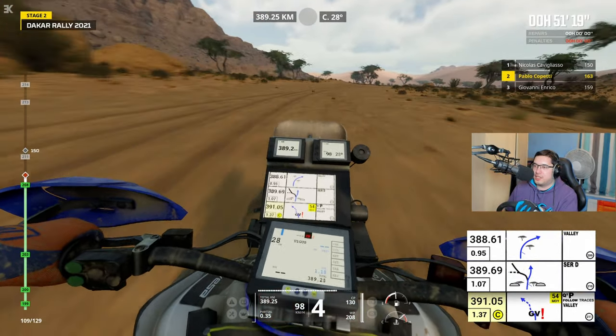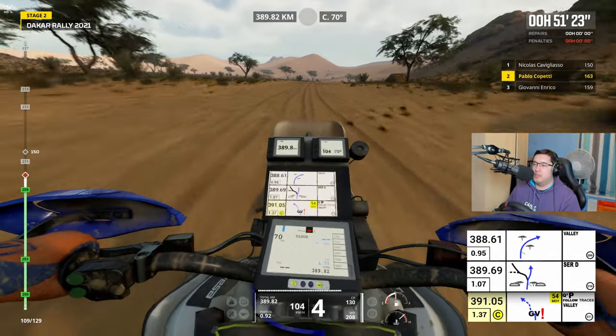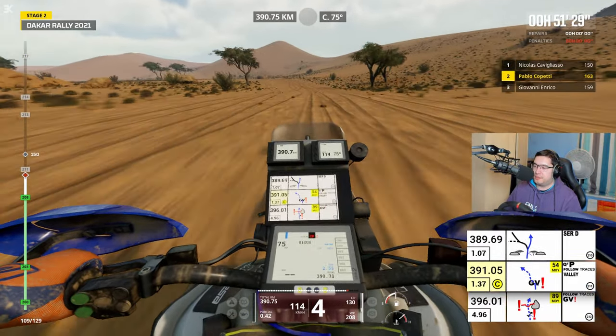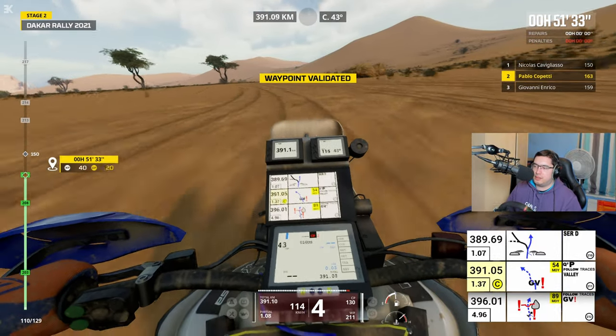Right, 8861, I need to see this. I'm going all the way to the right. Is this straight ahead? Let's see. Yeah, it is just straight ahead. And then we're following traces again.